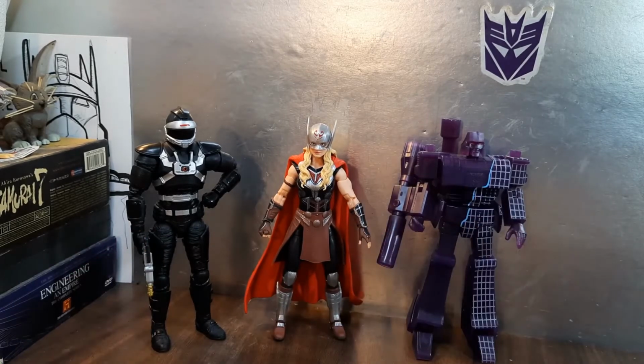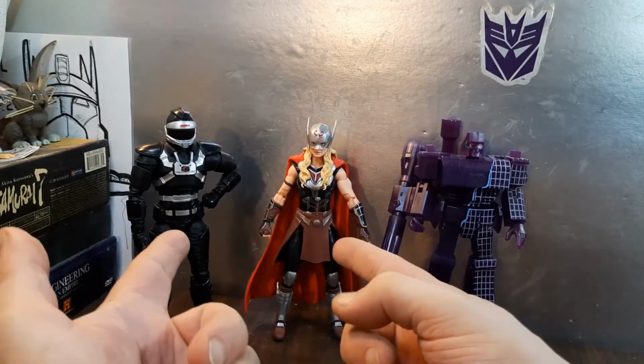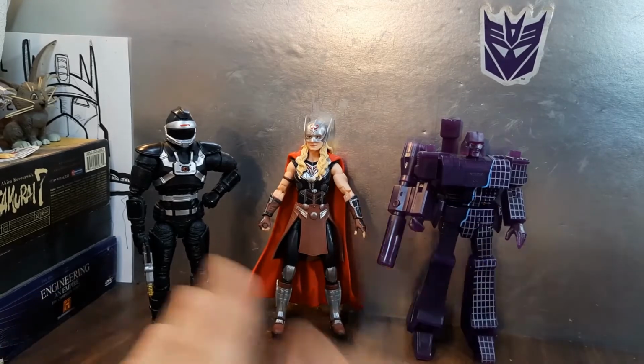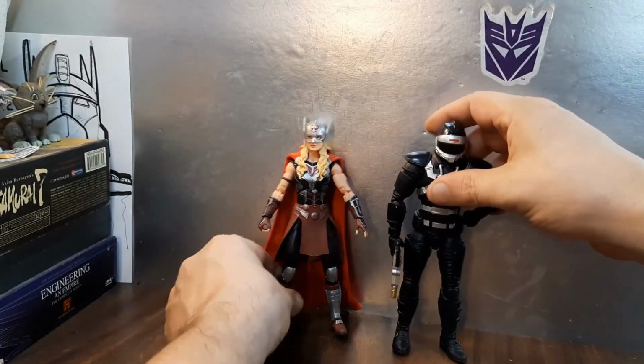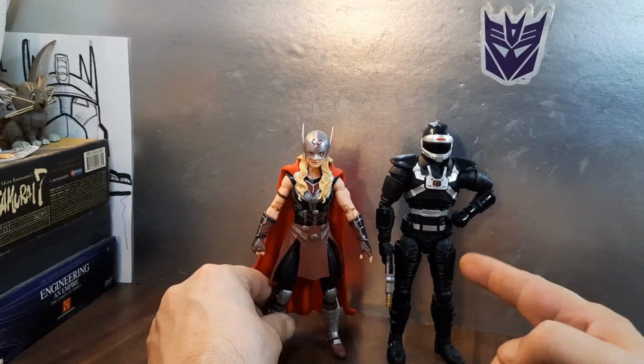What happened? You make fantastic action figures, Hasbro. You know how to make action figures. You know it. Here's the proof. And then this. That's all I'm saying. Anyway, that's it for a comparison. Let's get them out of there. And once again, here is Power Rangers Lightning Collection Phantom Rangers.